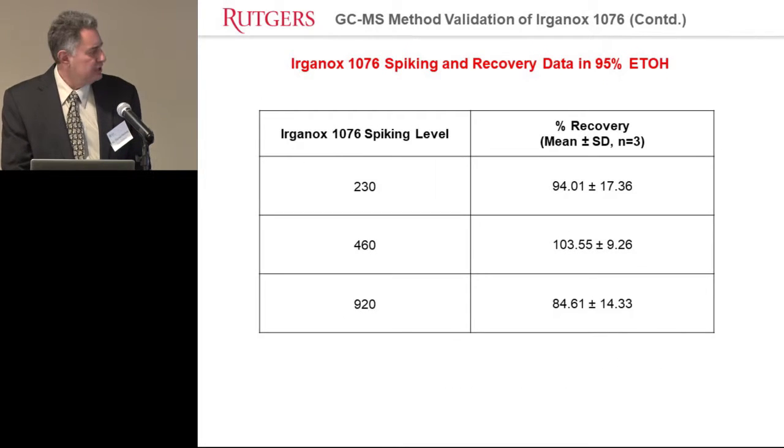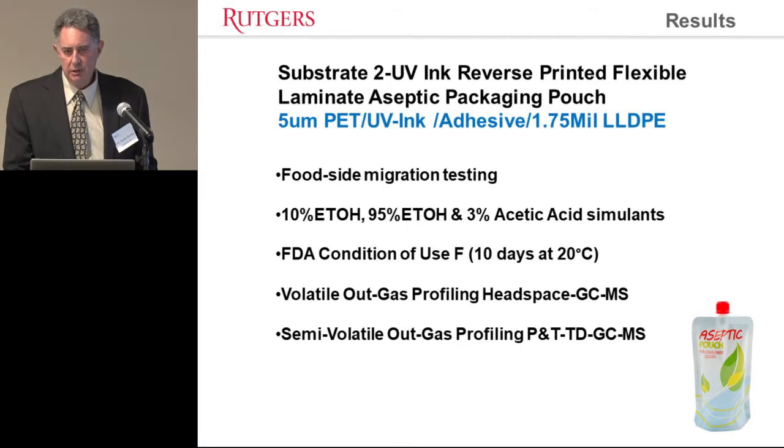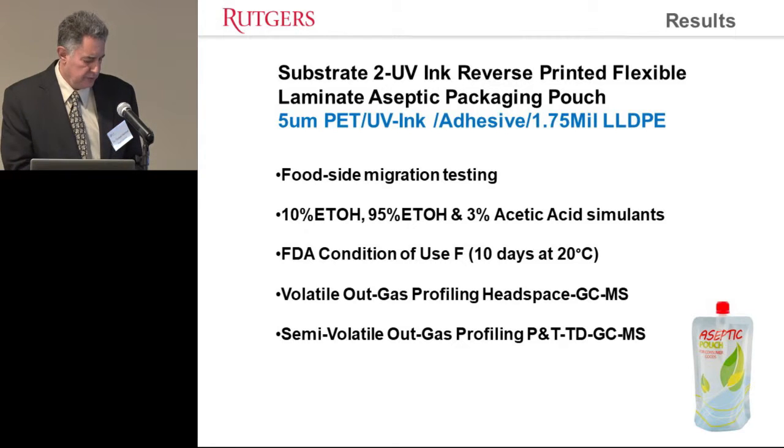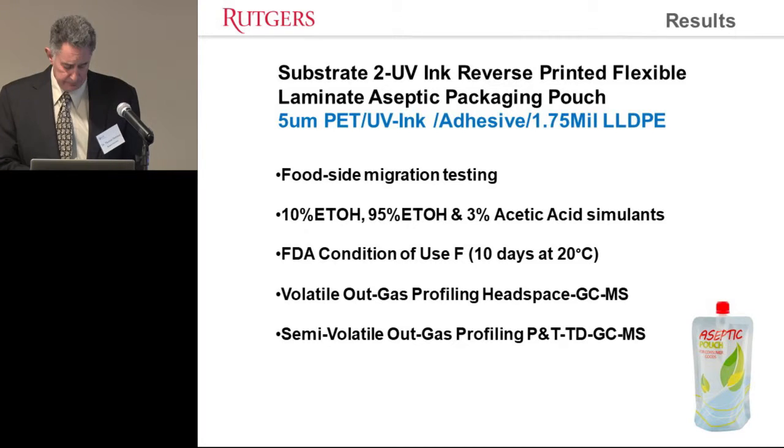Okay, and again, spiking and recovery for Irganox, good recovery in this method. All right, substrate 2. This is an aseptic fill pouch. This is a lamination. It was 5 micron PET, reverse printed with UV ink, adhesive, and then the sealant film inside was 1.75 mil LLD, linear low density polyethylene.